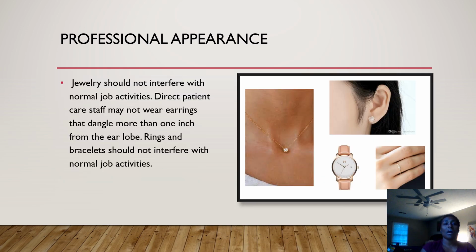All right, so jewelry should not interfere with normal job activities. Direct patient care staff may not wear earrings that dangle more than 1 inch from the earlobe. Rings and bracelets should not interfere with normal job activity. So what I've done is I put up some pictures that I believe to be very subtle, still attractive jewelry that is suitable for the type of atmosphere that we work in.